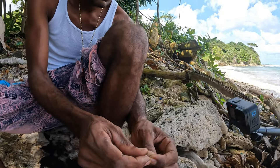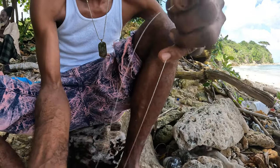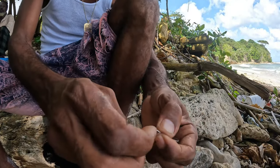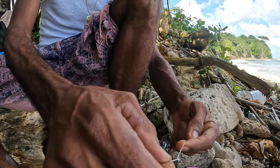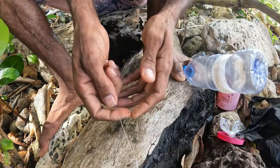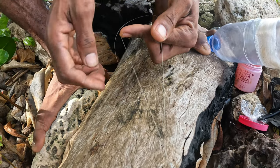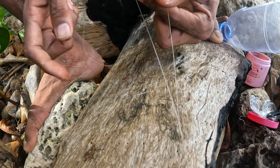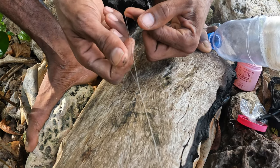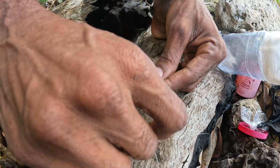Yeah, so this is how you put the hook on the line. This style. Yeah, so you put it through, hook it. And then you twist it like a rope twist. Then what? That's it?